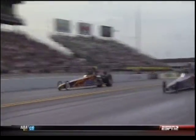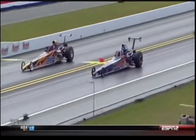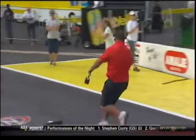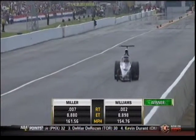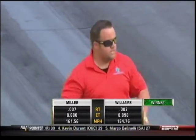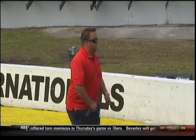I believe both of these guys were ready. 002 to 007 on the reaction timer. Now it's who drives the stripe the best, and who just did that? Look at that. Gary Williams. He's going to get his first ever win. Another double breakout. Ray Miller goes 888. That's under by 2. 889, only under by 2 thousandths. It's a lesser of 2 evils. See if you can tell who he was rooting for.